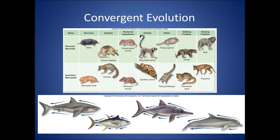Our second example is the animals and the fish of the oceans. Because of the pressure of water pushing in all three dimensions and the currents of the ocean as the fish and the mammals move through the water, you end up with a streamlined shape. Whether it's a mammal like a dolphin, a fish, or a shark, they all have that streamlined shape because they all have the same physical ocean environment.